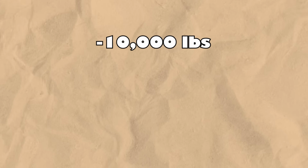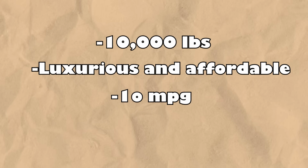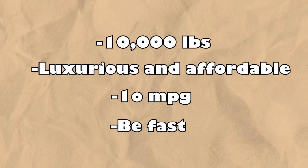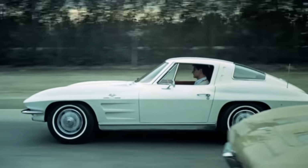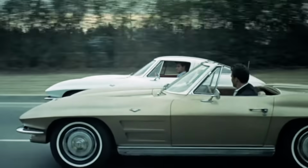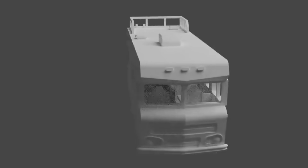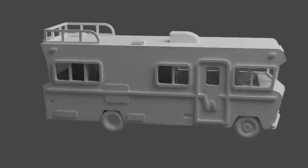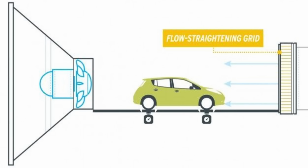To build that state-of-the-art RV, they wanted it to weigh no more than 10,000 pounds, be luxurious and affordable, get great fuel economy, at least 10 miles per gallon, and oddly enough, be fast. Definitely a hard task to do, but this was the same designer behind some very well-received models, so there was a chance. When coming up with the design, he used a 1/25 scale model and connected it to a wind tunnel for testing, which was kind of unheard of to be done to a motorhome. Actually, it was the very first.